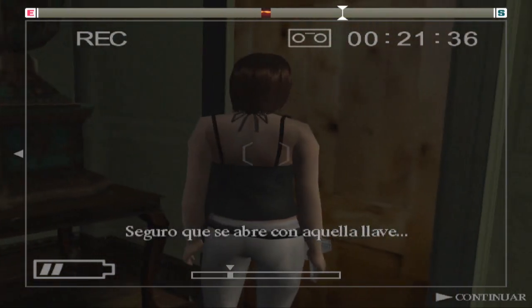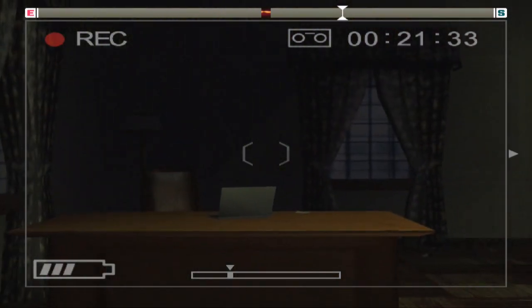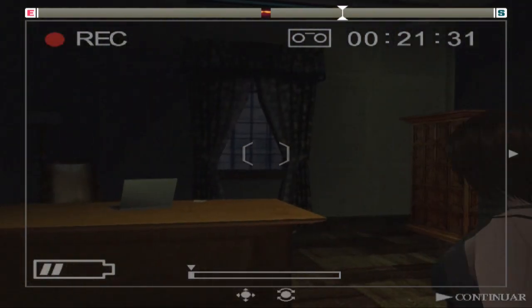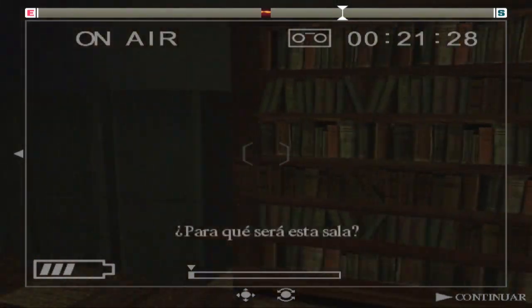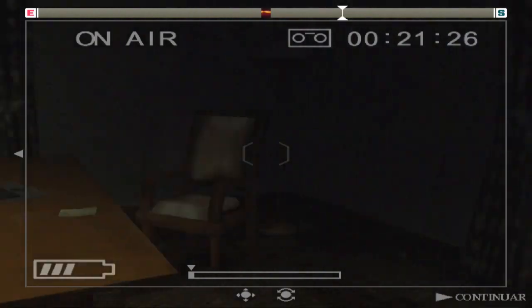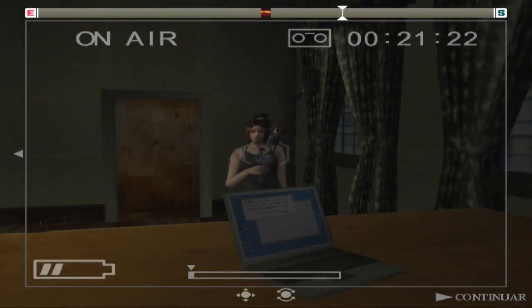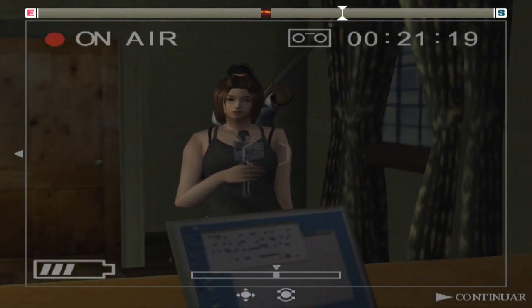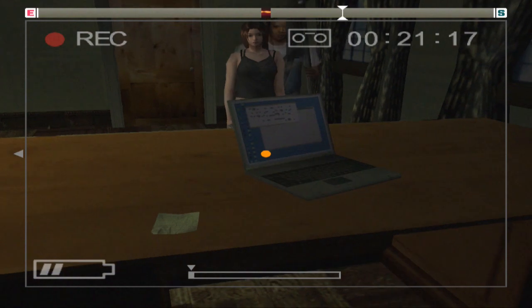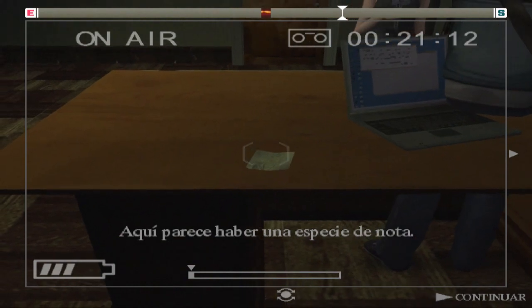I bet I can open this with that key. It worked! It opened! I wonder what this room's for. It seems to be a perfectly ordinary room. There's a desk and a few other things here and there. There seems to be some kind of note.